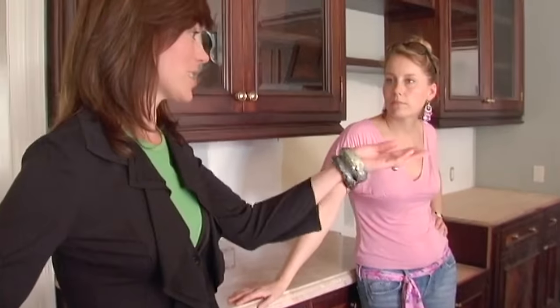Well, we did a site measure and the sink was here. Yes. Not it. Not it. You can say not it. Not it. The drawings haven't changed. The sink didn't grow.